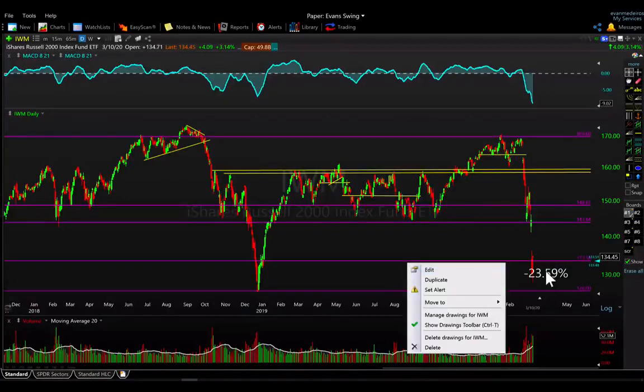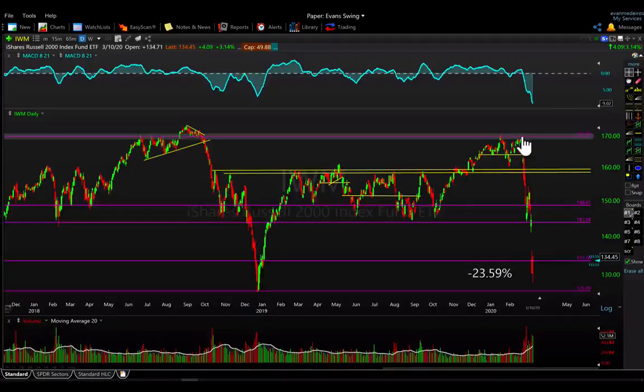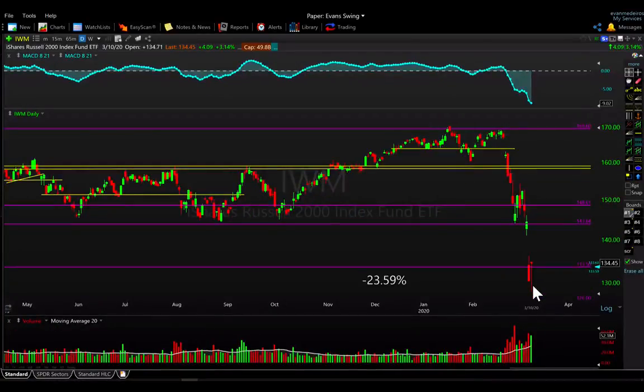But again, you can just see how stretched we are, how fast we just cannonballed into the pool here and sunk to the bottom for the IWM. So naturally, again, some mean reversion, some snapback stabilization does make sense. But again, it doesn't necessarily get us out of the woods here over the short term. So Russell 2000 suffering the biggest drop, has a big gap in here, very stretched, and again, extremely volatile.